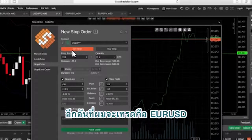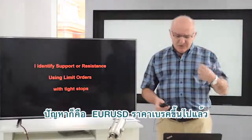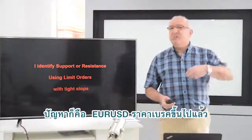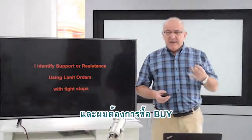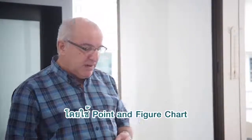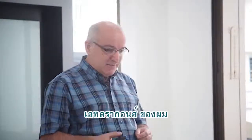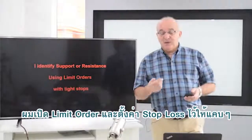Now, the other trade I was looking to do was a euro dollar trade. The trouble with euro dollar is it had already broken higher, and I wanted to buy it. So I identified an area of support and resistance using my 8 Dragons point and figure charts, and I placed a limit order with a tight stop.